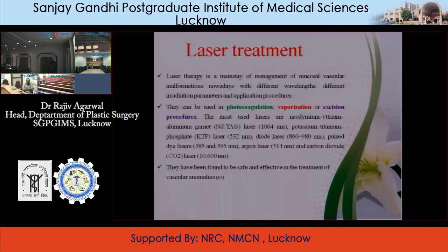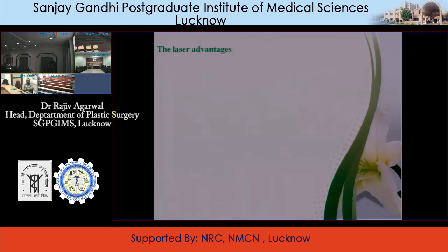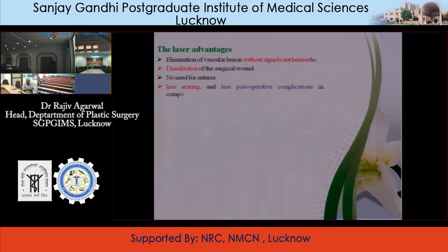It is good as regards the aesthetics, as regards the cosmesis, and if the lesion is suitable, laser therapy is very effective in the treatment of this vascular malformation. It doesn't cause any scarring. So that is a very good treatment. Now the advantages: it eliminates the vascular lesion without significant hemorrhage. It causes disinfection of the surgical wound. No need for sutures. As I said, less scarring. If you do surgery, there is going to be scarring. So with laser, there is less scarring and fewer post-operative complications in comparison with conventional surgery.